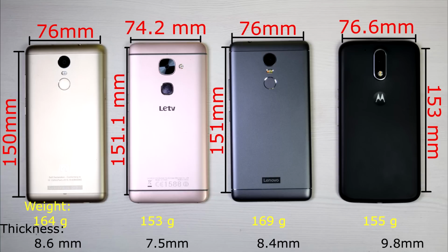The slimness of the phone at 74.2mm is the slimmest, and at 151.1mm it is a little bit longer, but it is best for the in-hand feel of the phone. But it's a 5.5-inch phone. You will have to use it with two hands on a regular basis.